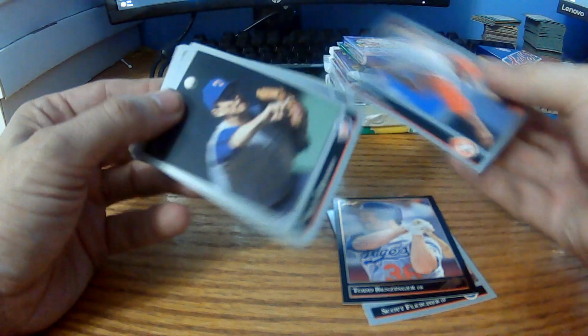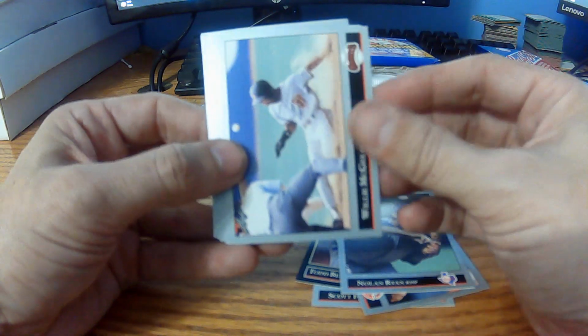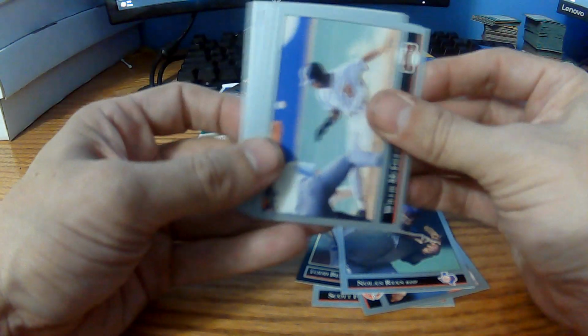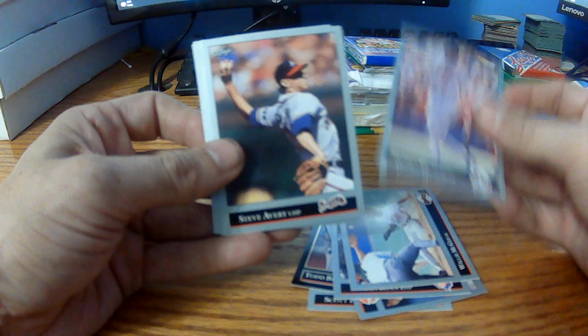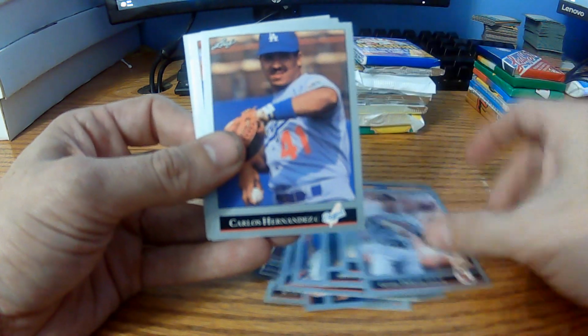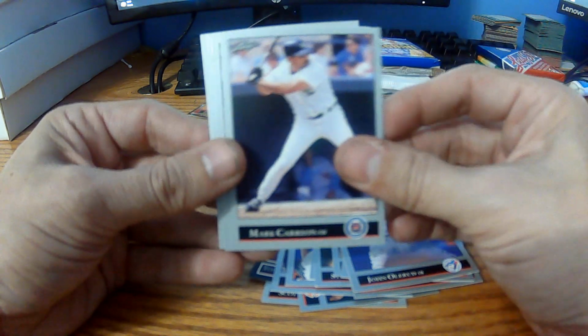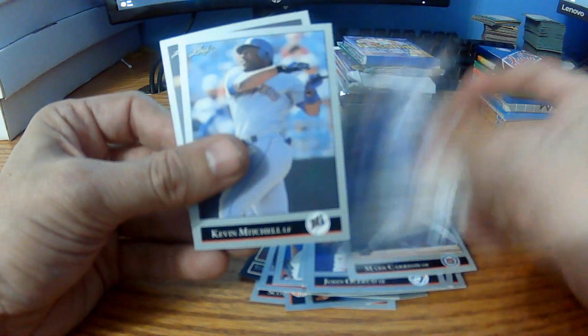Jose Rijo, the legend himself, Nolan Ryan, Willie McGee, Pedro Munoz, Steve Avery, Vince Coleman, Gary DiSarcina, Carlos Hernandez, there's an Olerud, Mark Carrion, Greg Myers, Kevin Mitchell, and Chris Hammond.